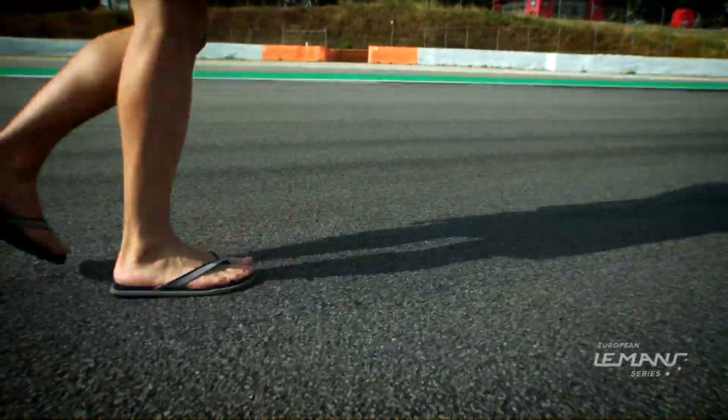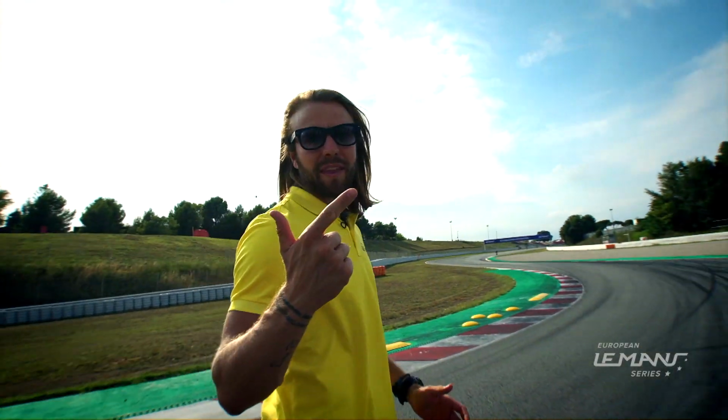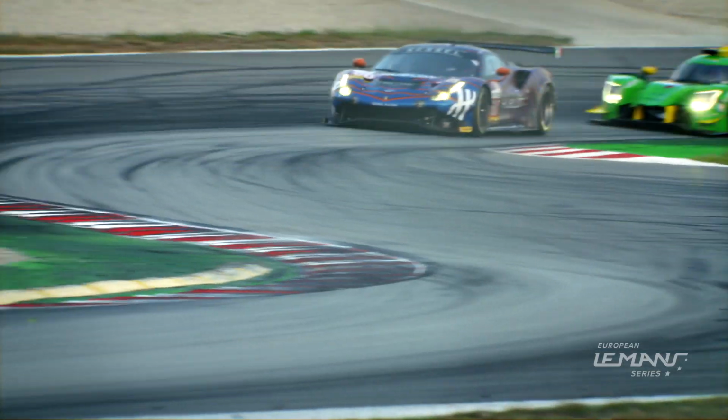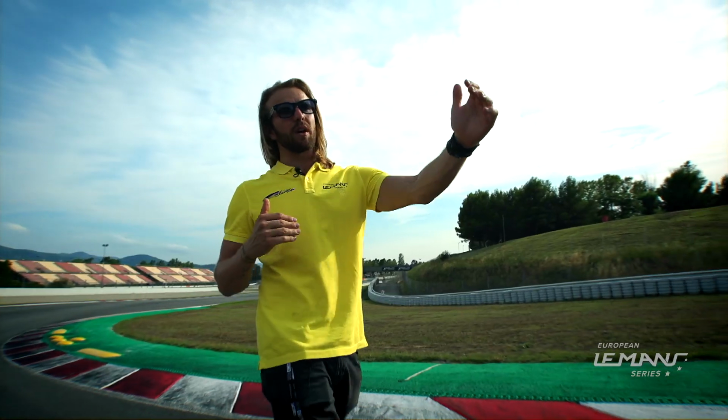Sector 2, turn 7. Okay, so this is a very special corner. First thing, brake late. Second thing, accelerate early. The thing is, from here, I don't know if you can see it, but the uphill is really, really big, and it comes to a really, really quick right corner. These two spots are crucial for a race weekend.